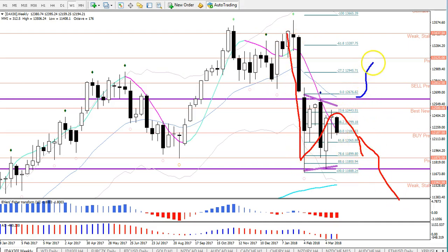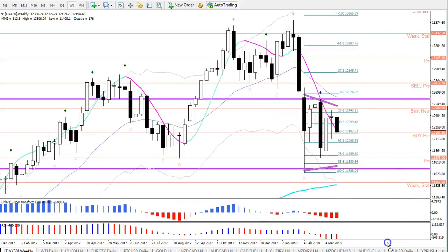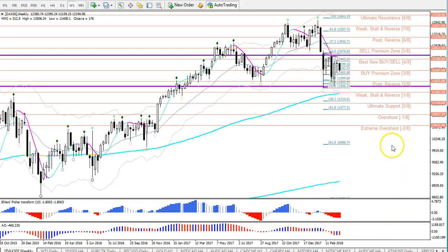But yeah, if we do get the bullish break, then 12,900 and 13,250 are our targets to the upside. Targets to the downside could be 11,000, for instance, and maybe then 10,500. All right, for instance. So those are levels to think about.